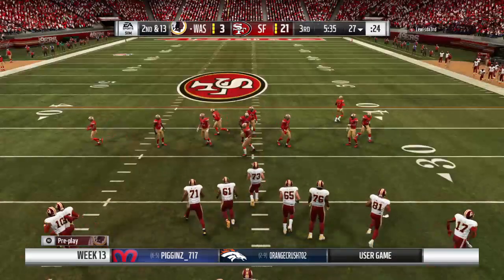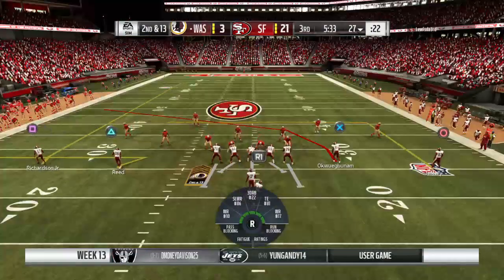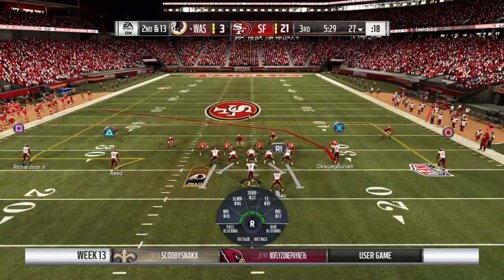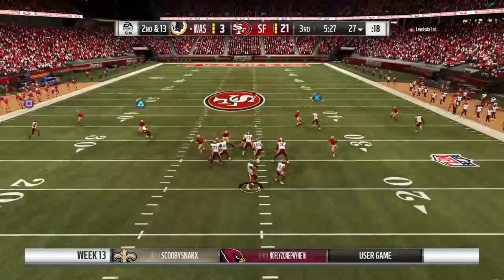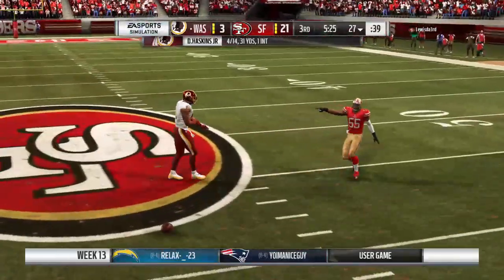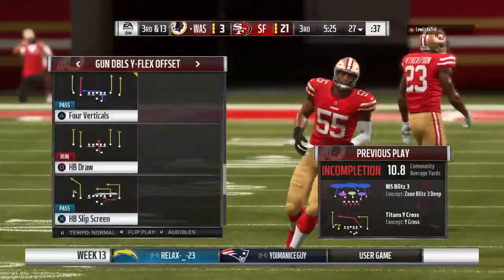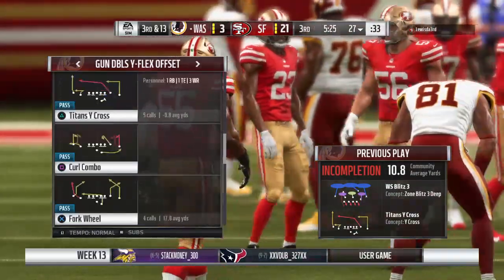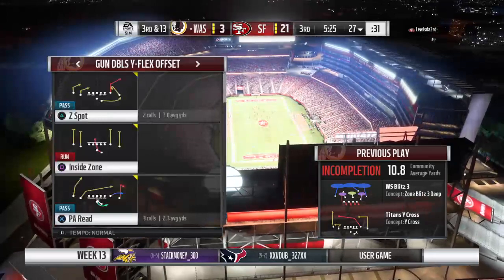A 3-yard loss to start the drive. They'll look to make that up and then some on 2nd and 13. Out of the gun, they'll look to throw. Looking middle, and it's incomplete. We have not seen a whole lot of wide-open receivers. Everything seemingly has been contested. And that's another nice job there to force an incompletion.